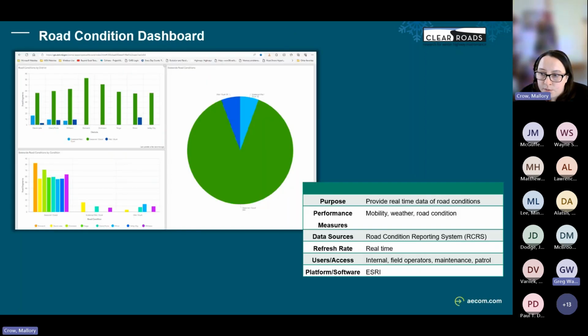Their road condition dashboards provide some information on the road conditions themselves. So mobility, weather, road conditions, and it's coming from a road condition report system that they have. And it is updated in real time. And it's meant for internal field operators, maintenance, and patrol. And it's also built in Esri.